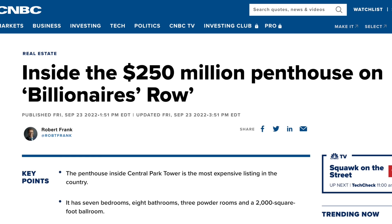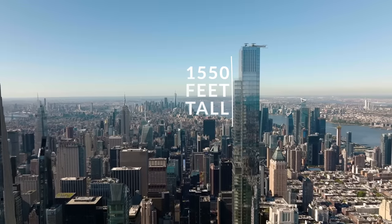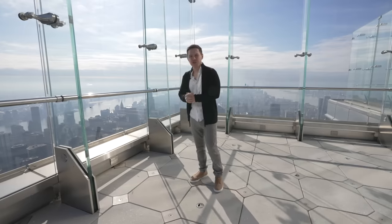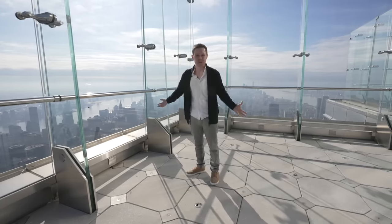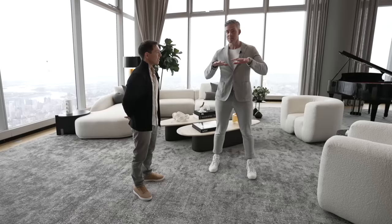This is the most expensive home in the world at $250 million. It's also the tallest residential building in the world, to the point where you could actually see the curvature of the earth right from your living room. And today, you'll get to see exactly what it's like to live here in the heart of New York City at Central Park Tower. This is the penthouse.